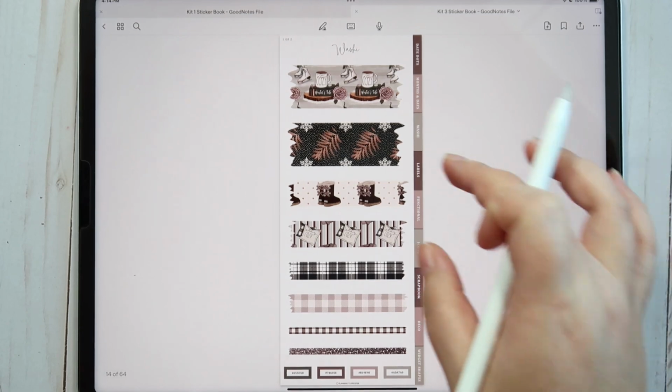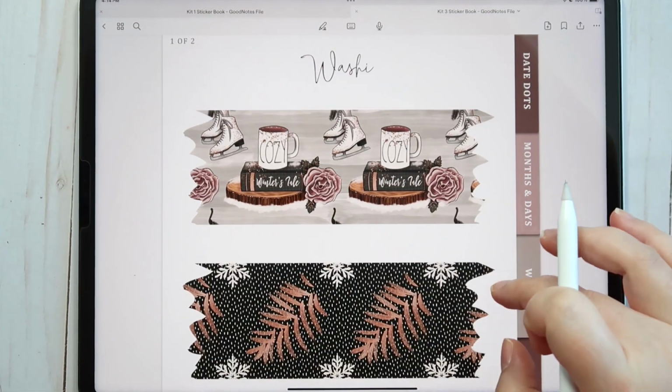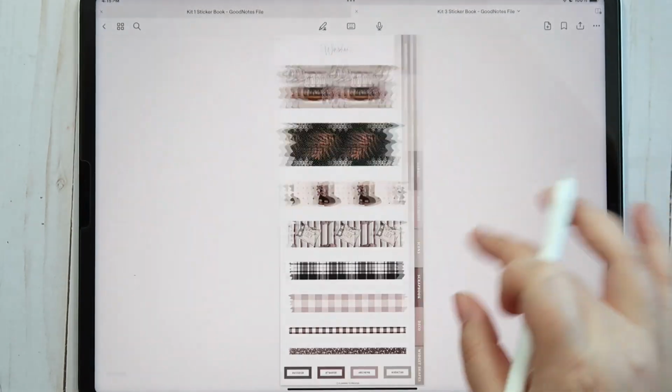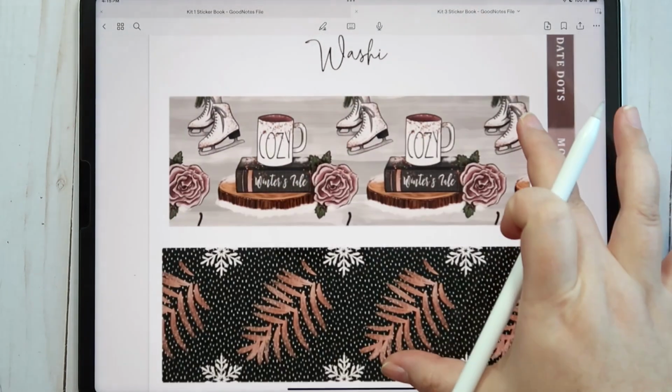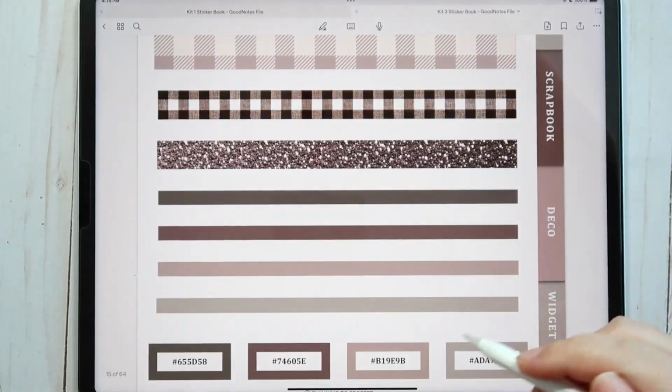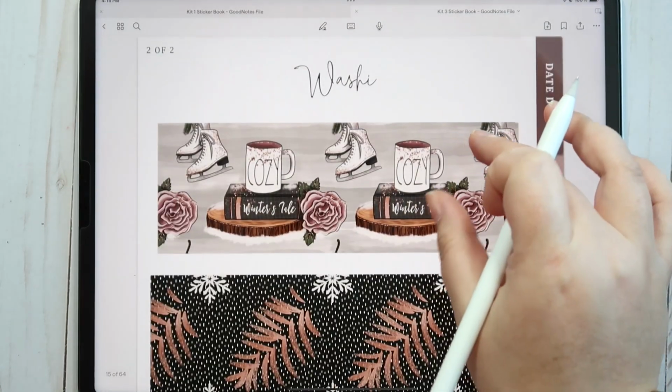And then the washi is exactly the same, so you're gonna get this torn edge look in the same shapes. And then you'll also get the straight edge look as well as the solid colors. And you guys, the patterns on here.